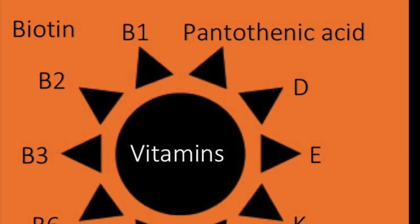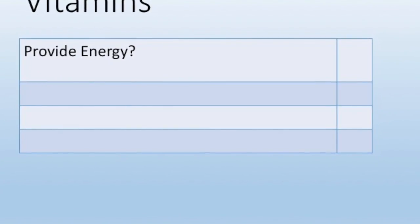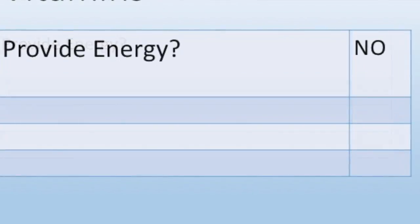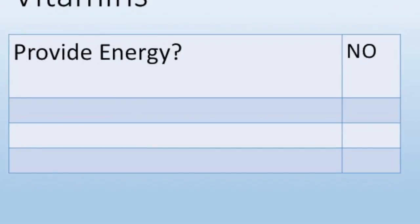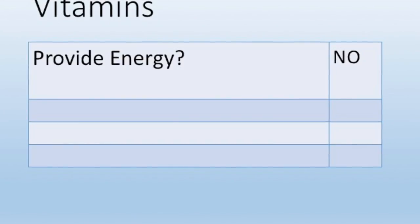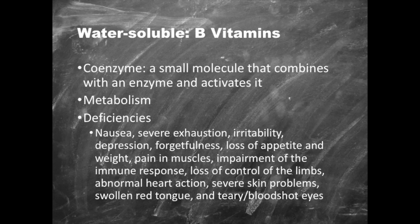First, think about it. Do vitamins provide energy? No, vitamins are non-caloric. So they don't provide energy like proteins, carbohydrates, and fats, which are macronutrients. However, they are involved in processes that help us use our macronutrients well. So they're definitely necessary in order to have energy. They just don't provide it directly. When a vitamin combines with an enzyme and activates it, it's known as a coenzyme. Many of the water-soluble B vitamins act as coenzymes, really interacting and impacting our metabolism and also deficiencies that may occur.